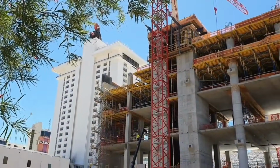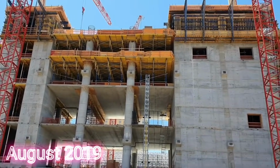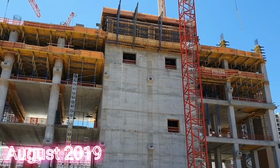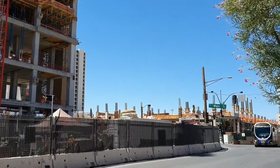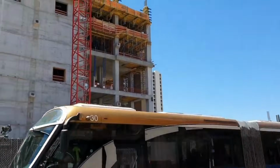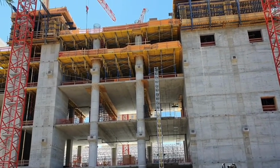So Suzanne and I are heading off to the outlet mall, and look at what they've done with Circa since I was last here. I mean, there was literally nothing here apart from foundations. I'm standing with the cow behind me, and they've got the parking garage over there. It's being built. So yeah, it's beginning to take shape. They've done a hell of a lot in 3 months.